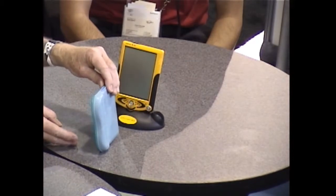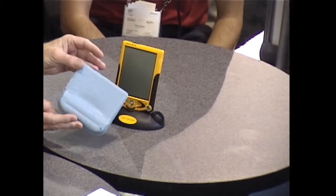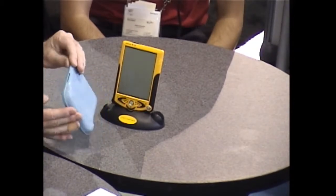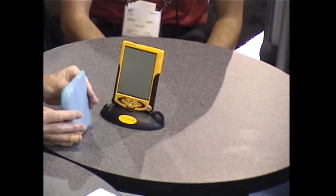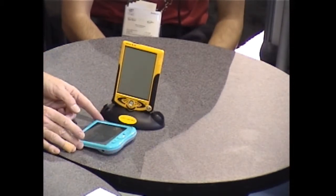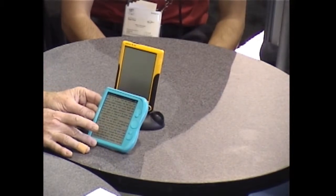It's also the only one in the world to run on 4 AAA batteries and last 90 hours of continuous reading. That's a long time, and I'm assuming with a lot of these ebooks, you can check the books out from the library and so forth. How does that work with your company and your device? Well, let's let Jerry explain that one.